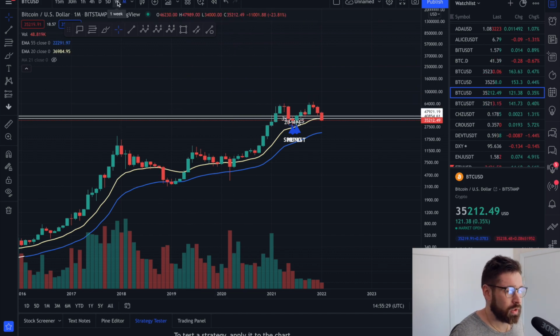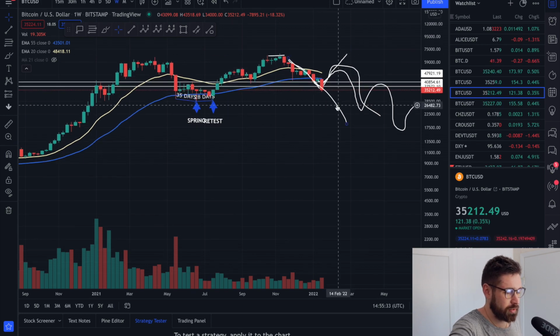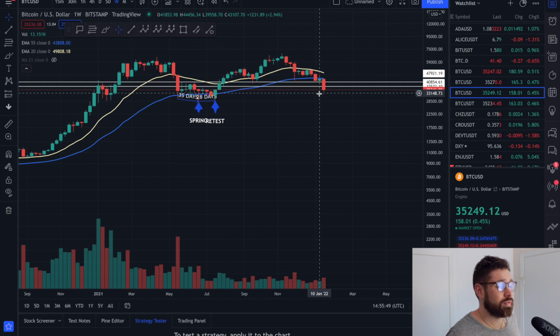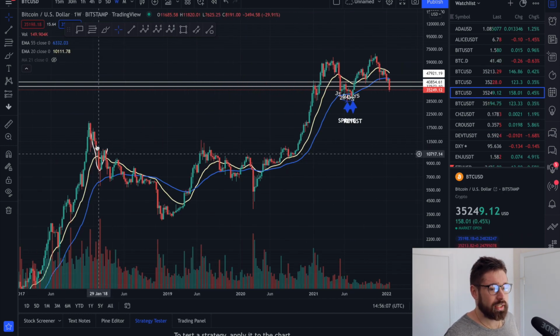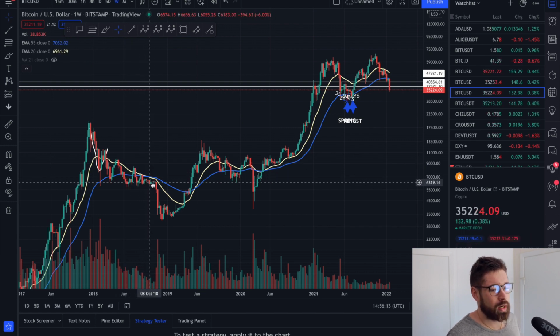All right, guys. If we look at the weekly time frame as well, we've lost the EMAs. Let me get all these scribbles out of here. You can see we lost the 20 EMA, we lost the 55. We came up and we hit it as resistance, and we're dropping lower, which is an early indicator of a bear market as well. As you can see here, in 2018, once we dropped underneath the EMAs, we came up, we hit them as resistance. It confirmed the bear market and we dropped lower.